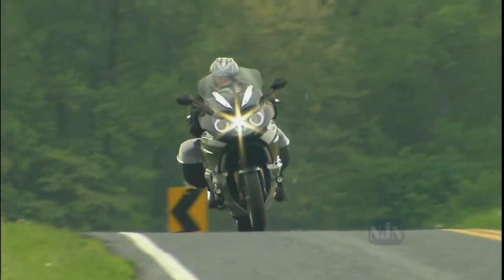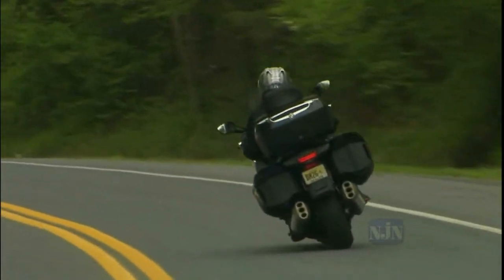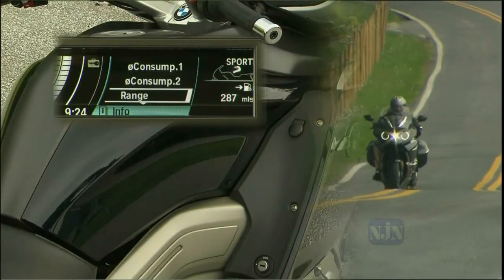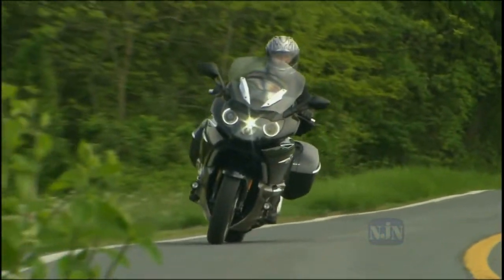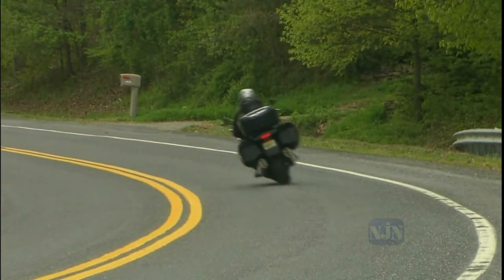Increasing comfort and luxury usually comes at the expense of fun, but not so with this machine. After the first few corners, it's easy to forget that you're on a touring bike. Over 40 mpg and a 7-gallon fuel tank gives you a 300-mile range between fill-ups, though that will require a bit of restraint, as I was only able to see about 280. Every aspect of this bike is incredibly smooth.